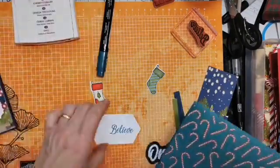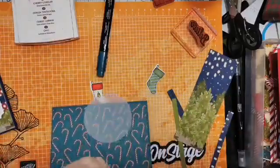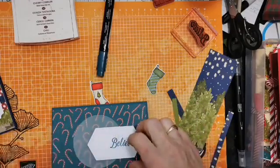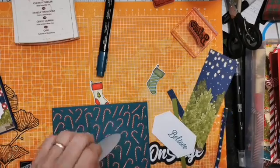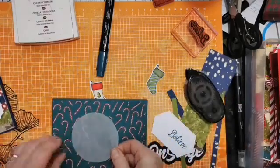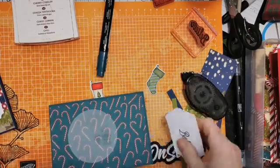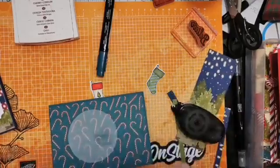So we have our card base, we have our stitched label, our stitched circle of vellum, and we have our two little stockings. Right, so what I'm going to do, I need to stick down my vellum, so I'm just going to put a little line of glue just there, which is where I know that label is going to go. I'm going to stick down our label over the top.